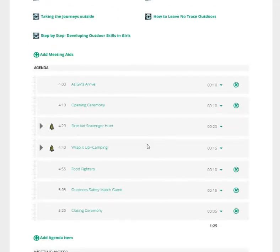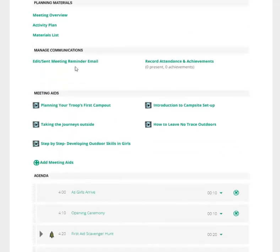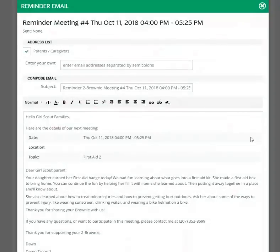Then, once we have our meeting set, our agenda set the way that we picture it for our troop, we can go here to Manage Communications and click on this Meeting Reminder Email. And this is a pre-written email that we can edit. We can change things in it, but it will send automatically to all the parents and caregivers to let them know when the meeting is, where it's going to be, and the location, we need to add that in, what the topic is, and some of the things that the girls will be doing, as well as my phone number so that they can add it.